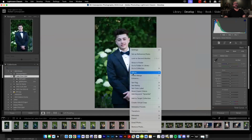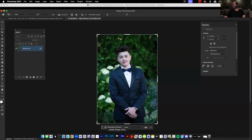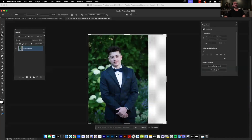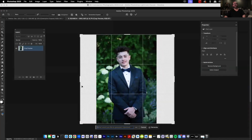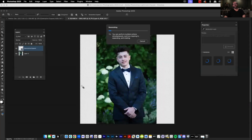Okay, so here's Jaden. Let's bring him into Lightroom, right? I would set my crop tool, generative expand, drag on this side, drag on this side. We'll let that run. Then we'll let this run.